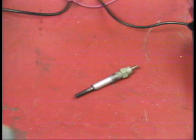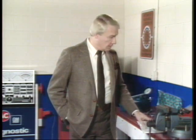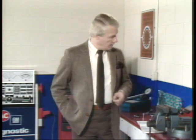Replace the glow plug. If a glow plug or the harness is not the cause, check the injection pump timing to see if it's correct. Perform the timing check as specified in the service manual. Check next for a malfunction in one or more injection nozzles.